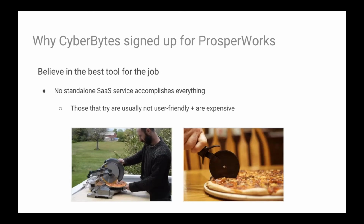So we can go to the next slide. So I've personally tried just about every CRM on the market, as well as many different PSAs. Those are professional service automation solutions. And we ultimately decided on ProsperWorks.